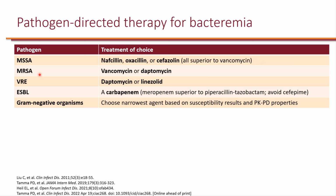For MRSA bacteremia, the drug of choice is vancomycin or daptomycin. Vancomycin is historically more affordable than daptomycin, so people most often use vancomycin. Now, that is based on direct cost of acquisition when you compare vancomycin to daptomycin. If you consider that vancomycin requires therapeutic drug monitoring, so you essentially need to pay a pharmacist to get vancomycin levels and make adjustments, one could argue that daptomycin might be more cost effective. But regardless, either vancomycin or daptomycin would be the treatment of choice for MRSA.